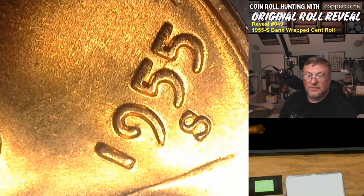Okay, and Jeremy gets this one. This is going to be what? A normal coin, I believe. Yeah. No RPM here. I just made him a friend. Coin number 29 is now friends with coin number 28, because they're going to sit together until I pull these apart and get them mailed off to their new owners.